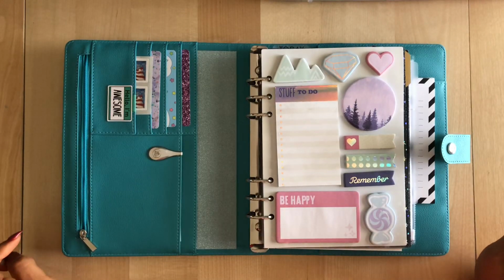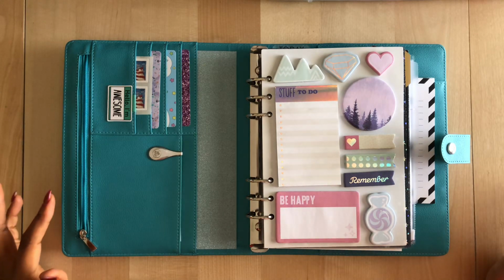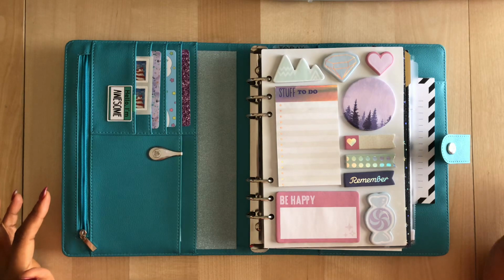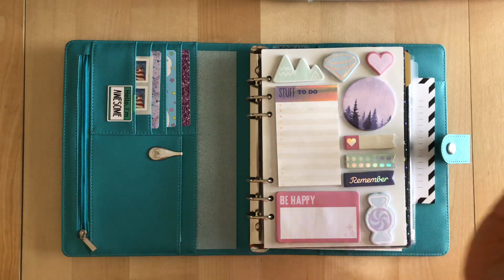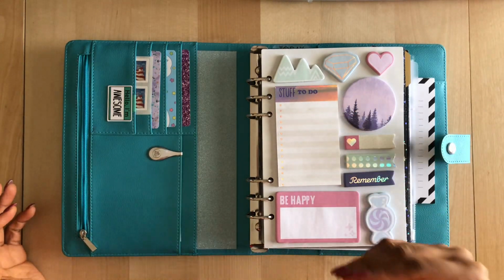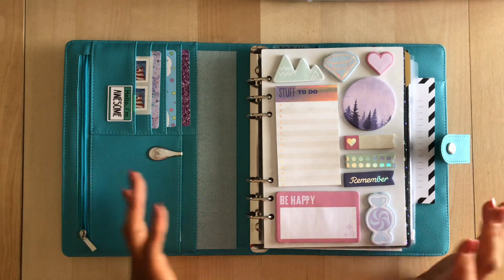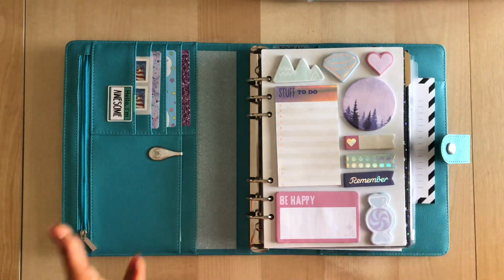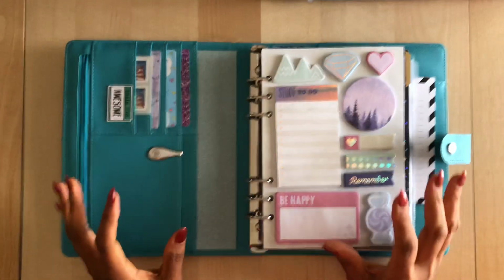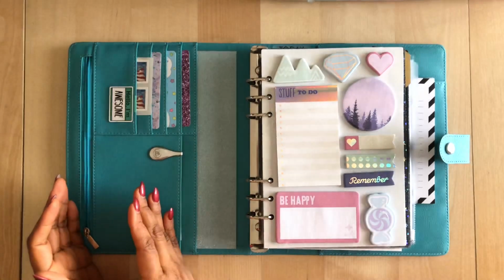However, sometimes I do need a daily layout because, even though the vertical Erin Condren is very simple, you know those boxes are sometimes very limited, and you don't really have a whole lot of room to map out your day, make tons of lists, or sketch things out. Even though I don't do that every day, I do want to have a place where, when I do need to, I can capture those ideas, write down those plans and those lists, and not feel limited by the space in the current planner that I'm using.